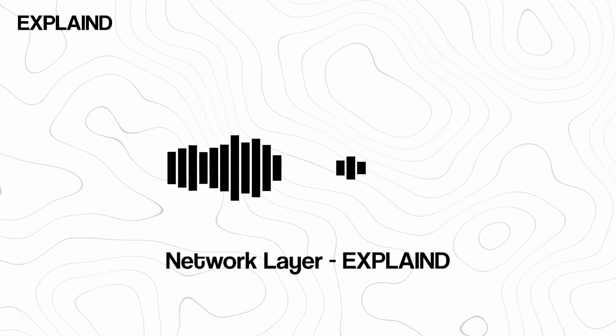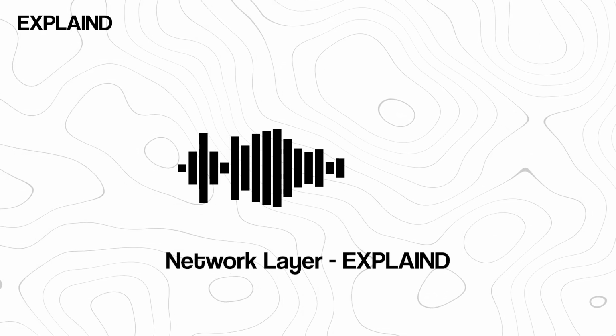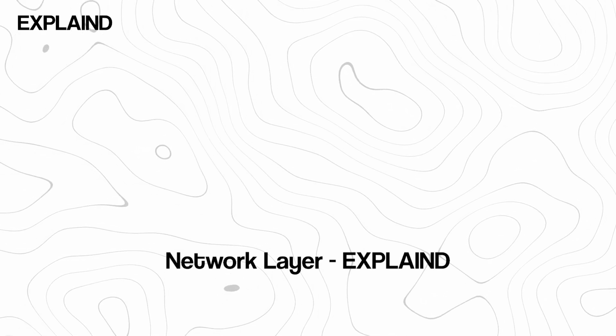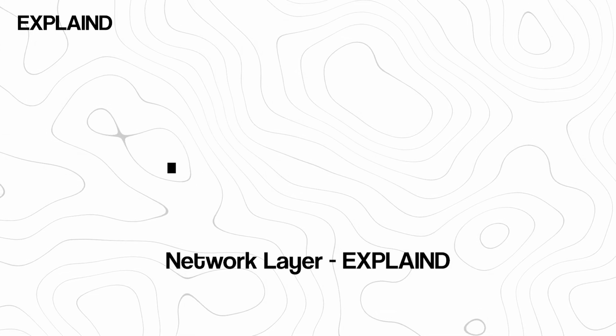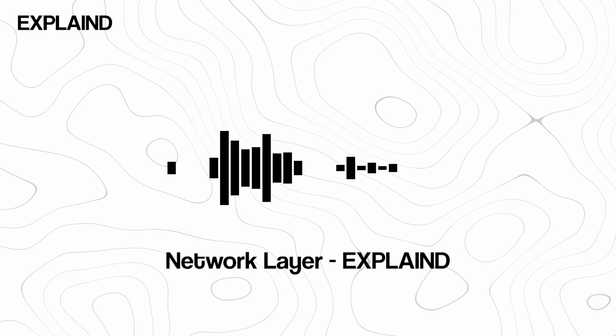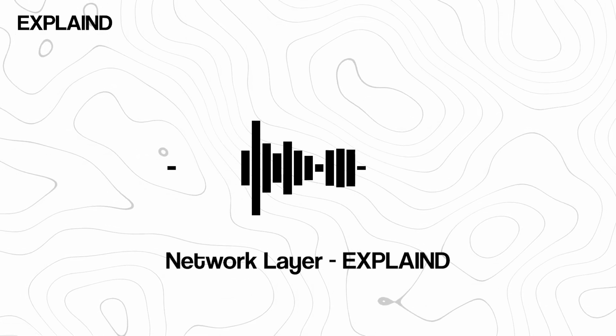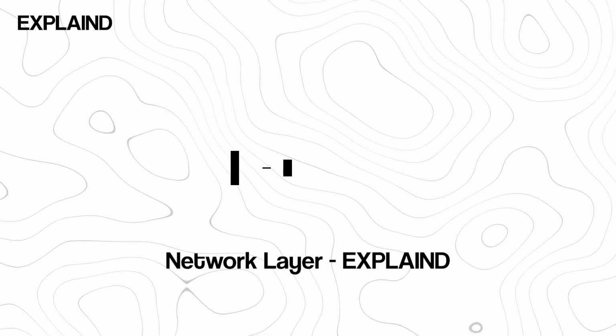We've learned about IP addresses and routers, routing protocols, and how they all work together to make sure that our data packets are getting where they need to go. It's a really complex system, but it's incredibly well orchestrated too. It underpins our entire digital lives. And that brings us to the end of part 1 of our deep dive into the network layer.